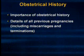Obstetrical history. Why is it important? In this form, the questions are very, very straight to the point, and they're very easy for the patients to understand, okay? So how many times have you been pregnant? How many of those were full term? How many of those were premature births? Now, we need to know these things.